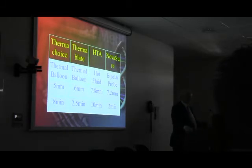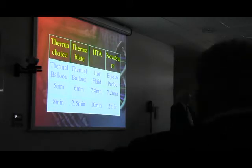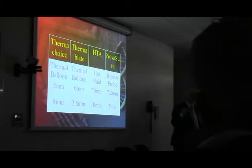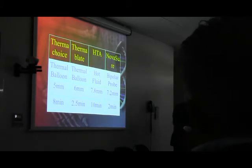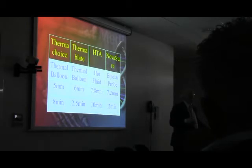And the NovaSure has, in the UK, more or less taken the market because it's quick and it's efficient. But it's got a wide diameter. The trouble is, if you're looking at a 7.2 millimeter diameter, it's not easy to get that in unless you've got a dilated cervix. There's not many people where you won't have a dilated cervix for that. So I think in some ways, the progress at the moment on endometrial ablation is in trying to get something that's narrower.